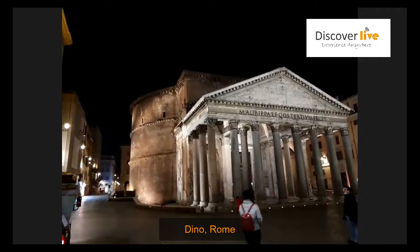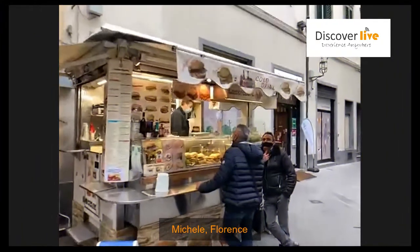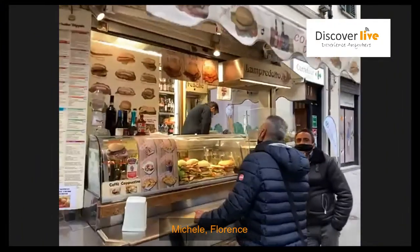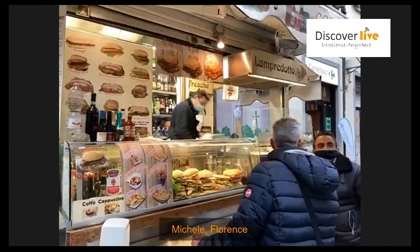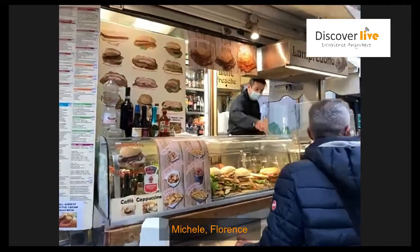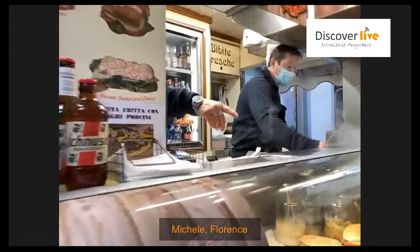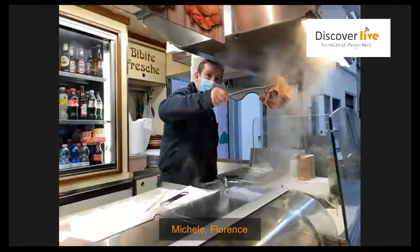But now we're leaving this other amazing square, and I have another surprise for you. This guy sells sandwiches. Of course, he has hot dogs, like in New York City, but he has something more typical of Italy, or actually typical of Florence. Look, he's showing lampredotto.